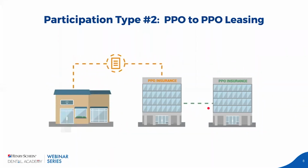You may treat them and send the claim into Guardian, assuming that it was going to be out of network. But surprise, it's actually in network and it's paid not only by Guardian, but it's paid by Guardian using Aetna's reimbursement rates. Okay, so if you find out all of a sudden you're magically in network with a PPO that you didn't think you were, it's because they likely are leasing you through somebody else.